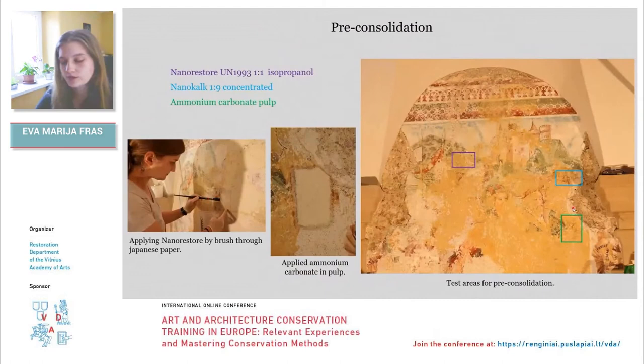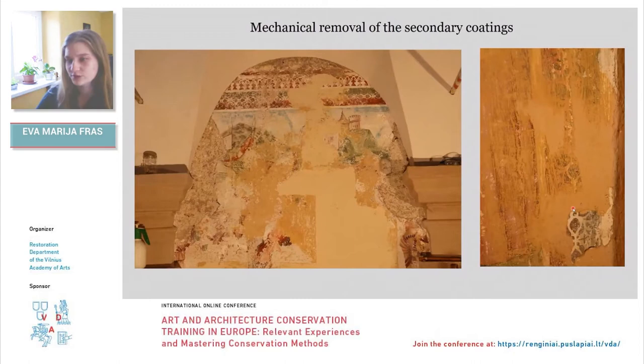We tested consolidation through the secondary layer with different consolidants: Nanorestore, Nanocalc, and ammonium carbonate in pulp. The result was a consolidated ochre layer and a slightly consolidated paint layer, so it was actually harder to remove the ochre. Though the paint layer was more stable, this method wasn't ideal. So removing a water-soluble layer from another water-soluble layer was a really big problem.